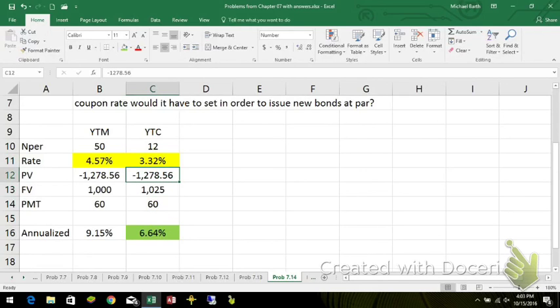The price of the bonds is determined in a free market. So investors out there buy and sell these things based on the assumption that the bonds are going to yield 6.64%. If Lord's company wanted to issue brand new bonds tomorrow, that's the rate they would expect to get. So investors expect to get the lower of these two numbers. The lower of these two numbers would be the rate that Lord's would have to pay for new financing.